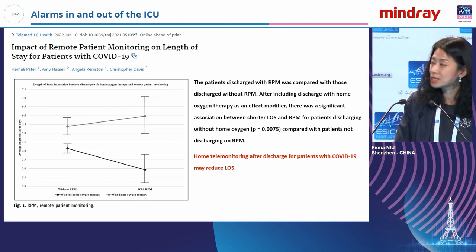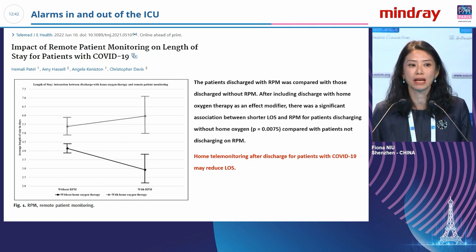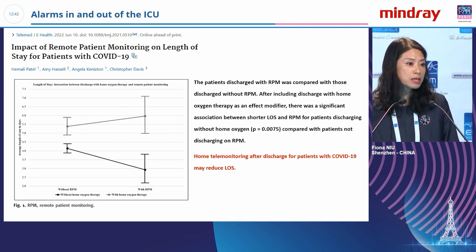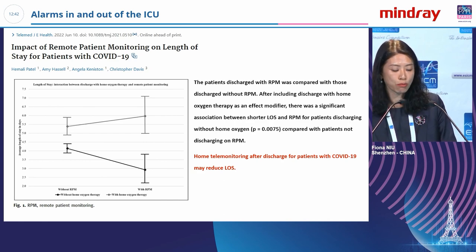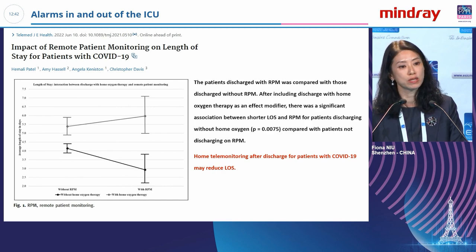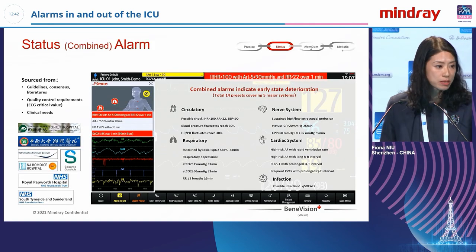This is another study, from during COVID, because we had many patients but not many ICU beds. This study shows that if you send patients home with wearable or continuous monitors, most of them don't need to go to the ICU. This is another study showing that even if the patient stays at home, we still need some device to monitor them.